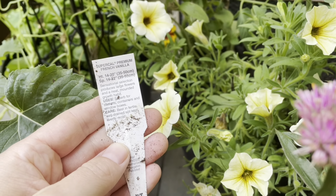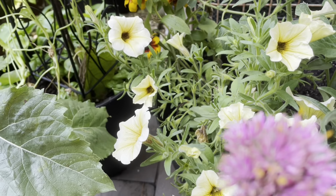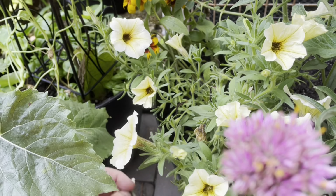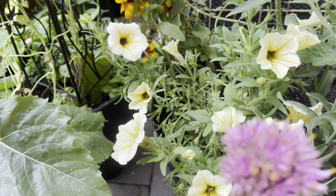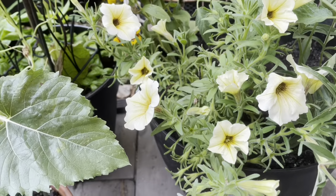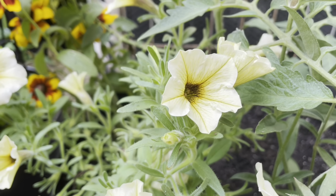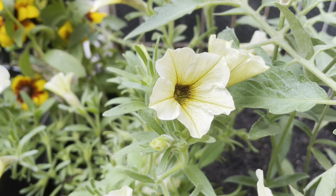Just sort of your regular mounded petunia. It is not going to get super trailing, but I think that's good for this container because, as you can see, there are other containers around it, so a nice mounding petunia will be perfect. And I just think it's gorgeous. I love these fall tone petunias.